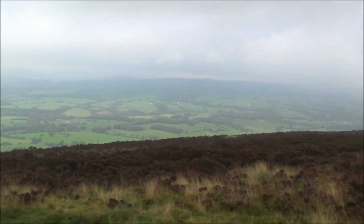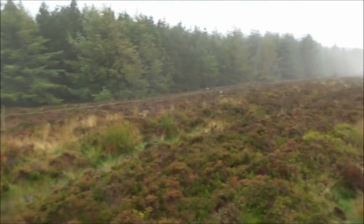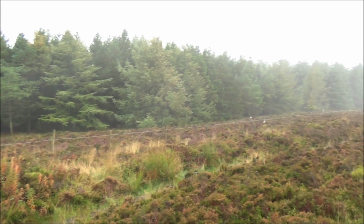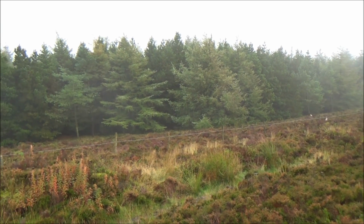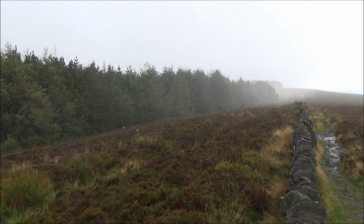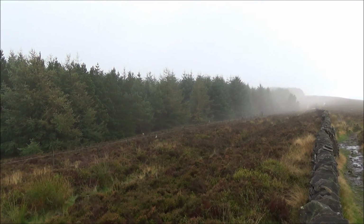It's very quiet up here. The only thing I have heard is dogs in the woods, so I'm a bit concerned about that. Don't know whether it's people after pheasants or whatever, or whether it's just people walking the dogs. We shall find out. Right, I'm going to head into the woods now and find a suitable place to set up camp.